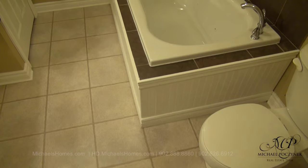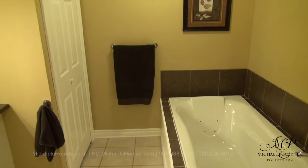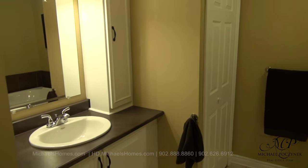Across the hall is this bathroom, complete with toilet, jacuzzi, tub. We've got a closet there. Over here, a single sink with more cabinetry. And then behind this door, we have a stand-up shower.